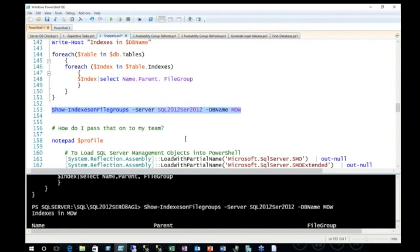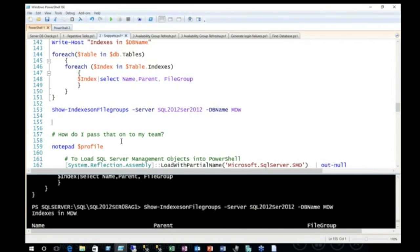How can I pass that on to my team? What you need to do is make use of your PowerShell profile. And there are six different PowerShell profiles that you can have. The easiest way of doing it is just to do notepad $profile. It'll either open if you already have a profile, or it will fail and say, I don't have this. In which case, all you do is type New-Item $profile -ItemType File. And that would create your new profile text file and put it into the correct place and name it correctly.